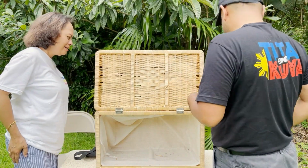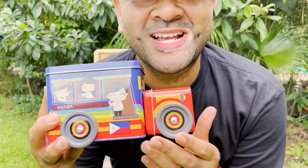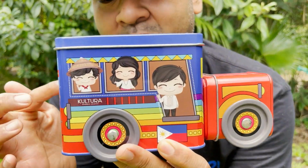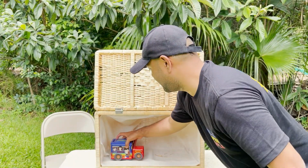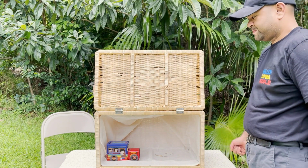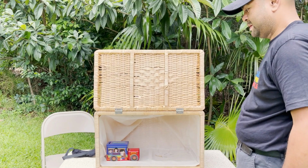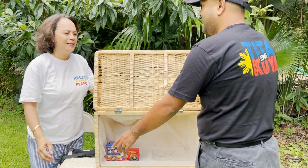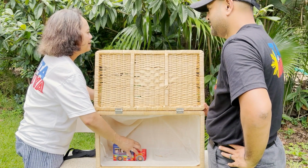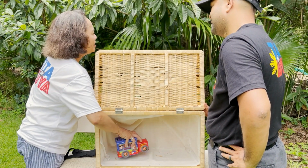A few more items. Done, Tita. This next one is a mode of transportation in the Philippines. It's called the jeepney. Let's see if Tita can guess it. This is from Kultura in the Philippines. Alright, Tita, I'm ready for you. Okay, get a feel for that. I know this one. Jeepney!